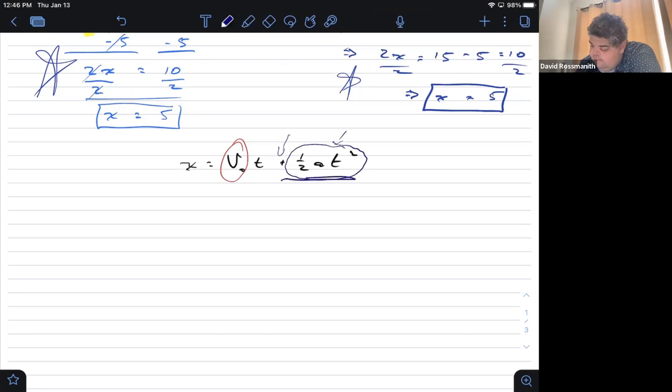So that thing, 1/2 at squared, currently is being added over here. So if I want to move it to the left side, it becomes subtracted. So now what do I get? x minus 1/2 at squared. That's on the left side. And now the right side just has v naught times t left over. So I moved this thing over to the other side of the equation.